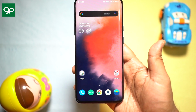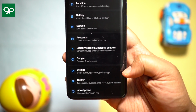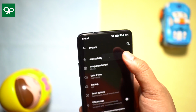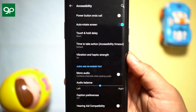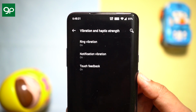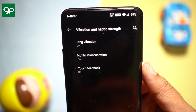Well, though the haptic feedback from your OnePlus 7T Pro is great, some of you might not want the phone to vibrate when you type on the keyboard or when you make specific selections on the menu of the phone. So under system and accessibility setting, you get an option vibration and haptic strength. So here, if you want, you can disable vibration for ringing, for notifications, and also for touch feedback.